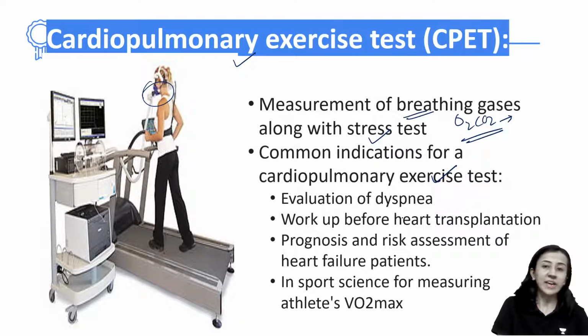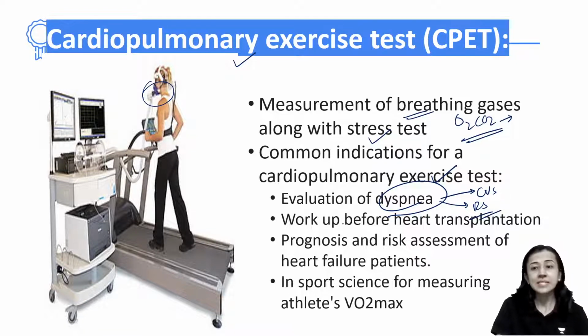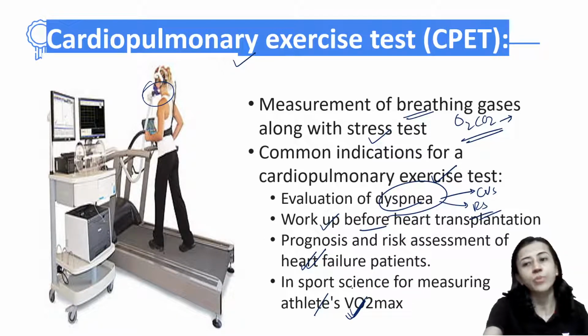Suppose the patient is having dyspnea, difficulty in breathing. If we wish to find out whether the cause of dyspnea is cardiovascular or respiratory, we have to perform this cardiopulmonary exercise test. Then next, before heart transplantation, to find out whether the cause of dyspnea is cardiac, we have to perform this test. Another is prognosis and risk assessment for heart failure patients. Also, this test is important in sports persons to measure the maximum oxygen consumption, VO2 max, of an athlete.